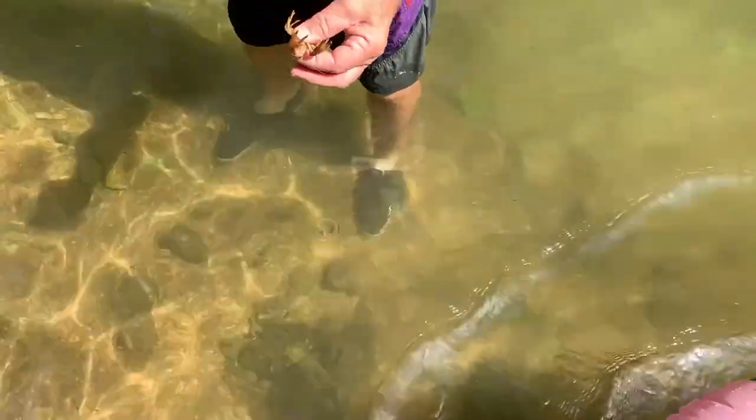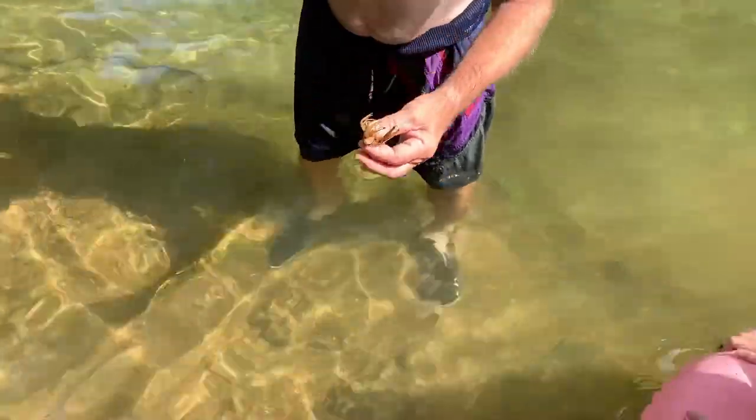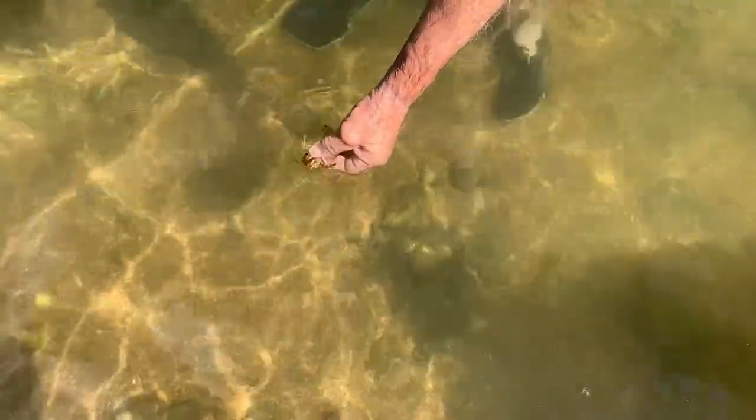Let's see. Okay, you ready? I think it's going to flip over. Let's see, Grandma. Okay, here we go. Oh, it flipped over and floated down.